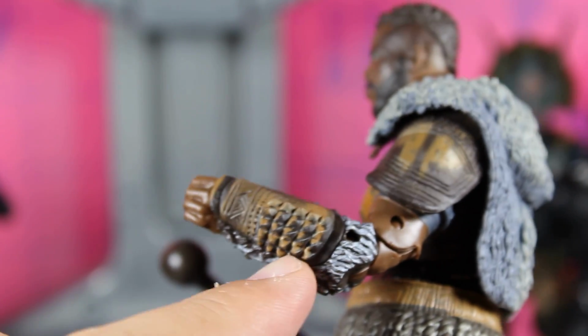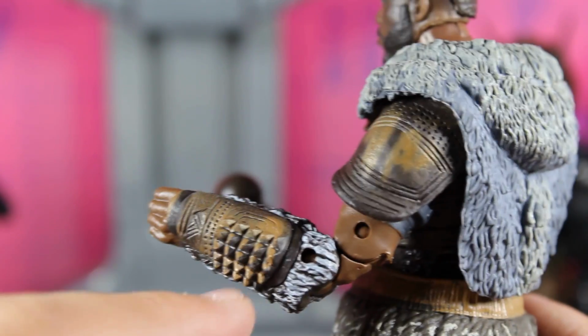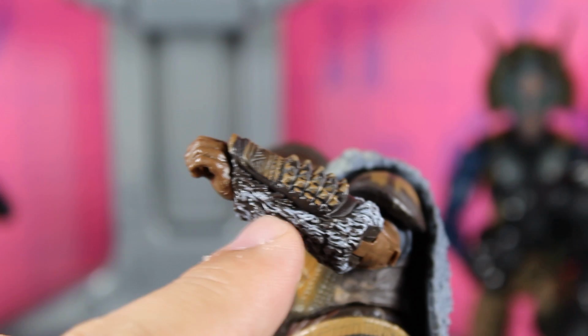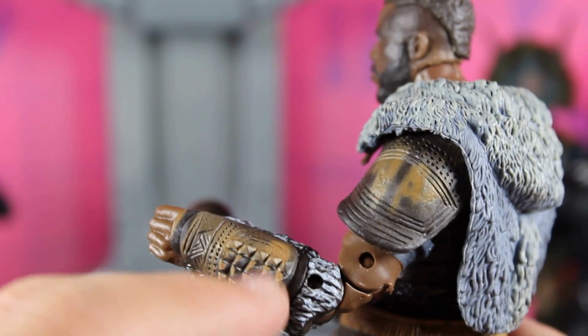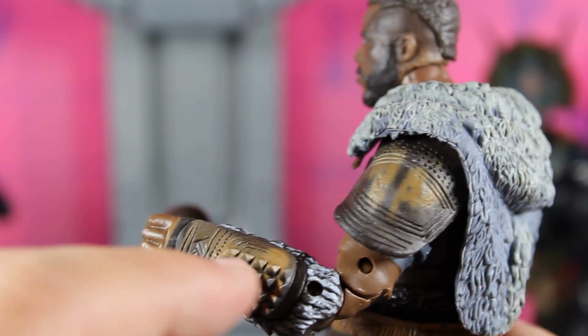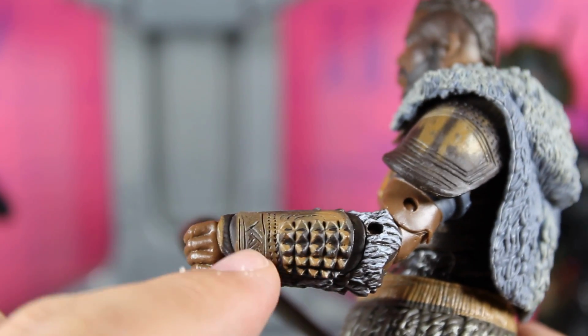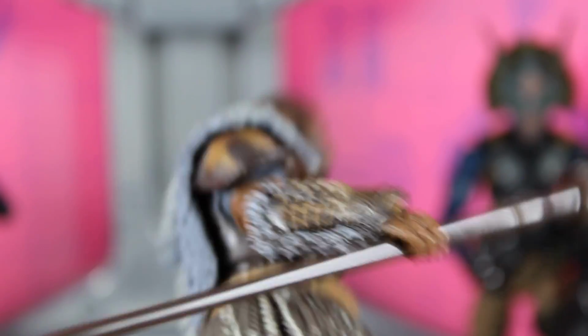I really like the way that is. Now these wrist guards, forearm guards, gauntlets, whatever you want to call them. The fur is done nicely. It's all sculpted in brown, and then they put in a little bit of gray paint to show the fur, and then we get that brown and tan, yellow, orange color into the armor, and that looks good. Nice sculpted lines in there. Same on the other side.